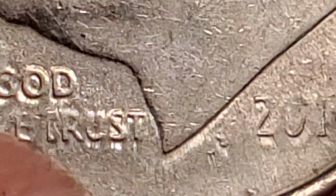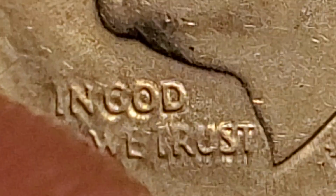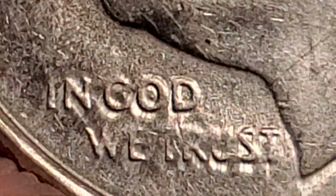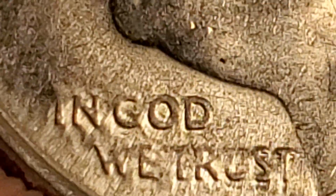Look at his neck right there. I don't know. It just looks like the whole design is just dragged upwards. Look at the trust. Is it possible to have gotten hit so hard that it shifted the words? Because that's what it looks like. It looks like something happened in the process of either pressing it or after the mint damage that caused the words to shift. I'm open to it. It's possible. Maybe.